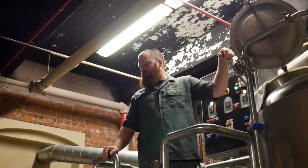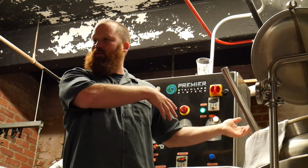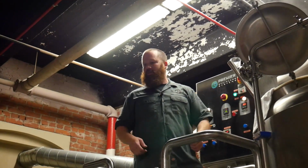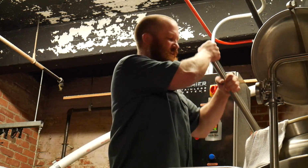We have a 7-barrel system. Each barrel is 31 gallons. But I like that size because there's still a lot of manual labor to it, so it's really still a craft. Not that the bigger breweries aren't crafts as well, but that's sort of like getting your sweat into it and some muscle into it as well. Feels like you earned that beer at the end of the day, you know?